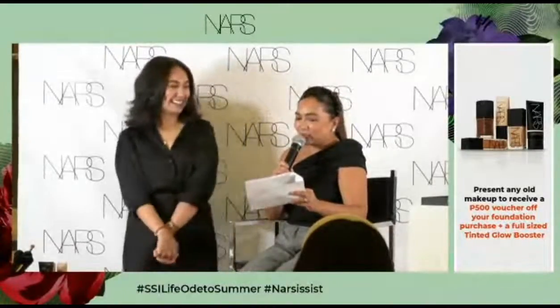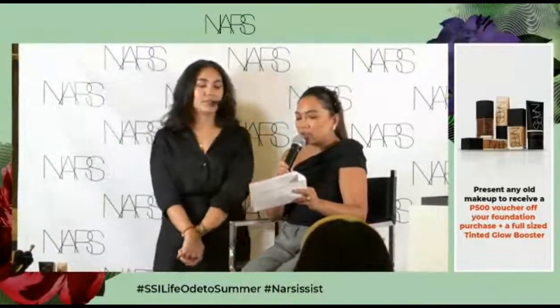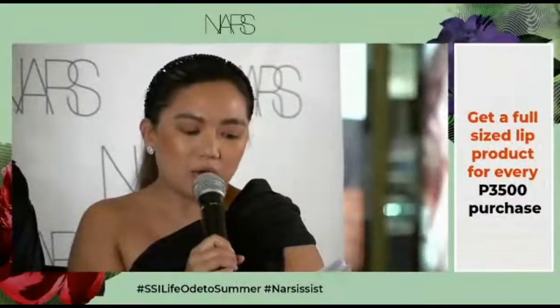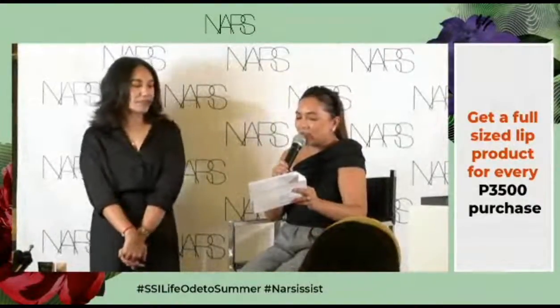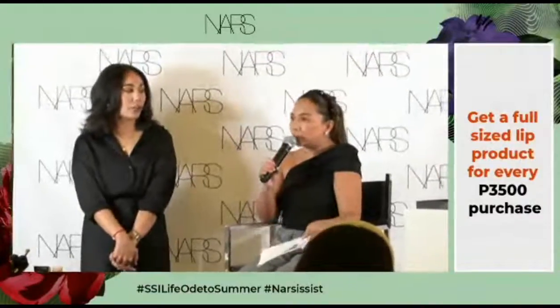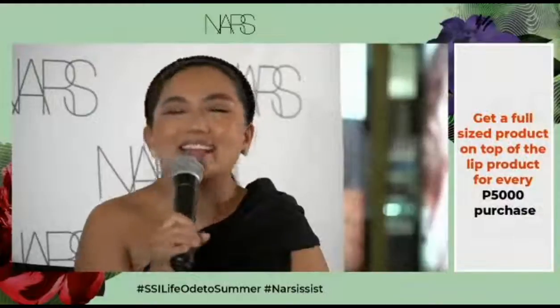Another thing, if you buy a minimum of 3,500, you'll actually get a free full-size lip product. Maybe it will be the Afterglow lip balm. Maybe, maybe. And of course, if you buy 5,000 worth, you get a full-size product on top of the lip product. So you get two free products. Exactly. Wow, okay.